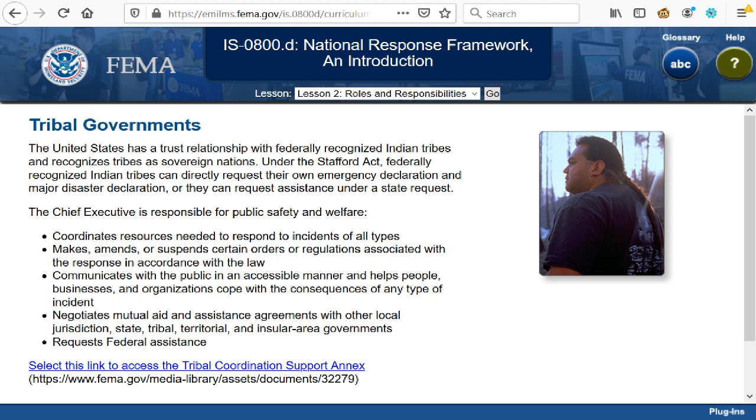Tribal government. The United States has a trusted relationship with federally recognized Indian tribes and recognizes tribes as sovereign nations. Under the Stafford Act, federally recognized Indian tribes can directly request their own emergency declaration, or they can request assistance under a state request. The chief executive is responsible for public safety and welfare, coordinates resources needed to respond to incidents of all types, and makes, amends, or suspends certain orders or regulations associated with the response in accordance with law. They communicate with the public in an accessible manner and help people, businesses, or organizations cope with the consequences of any type of incident, and negotiate mutual aid and assistance agreements with other local jurisdictions, state, tribal, and territorial governments, and request federal assistance, strictly for tribal coordination support.